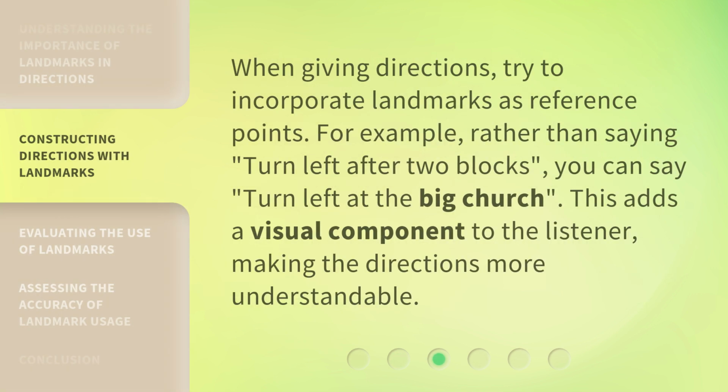When giving directions, try to incorporate landmarks as reference points. For example, rather than saying, "Turn left after 2 blocks," you can say, "Turn left at the big church." This adds a visual component for the listener, making the directions more understandable.